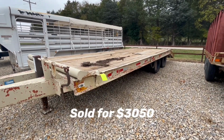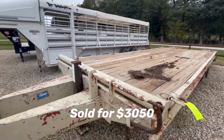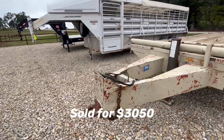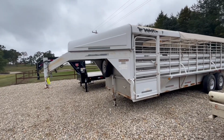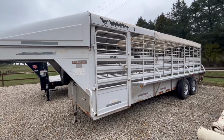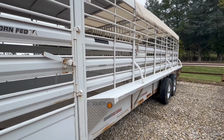I think it's a 25-footer. Good rig, electric brake trailer. Here's a trailer, kind of unusual deal. We had a man bring that in. He moved here from Nevada just recently. So this trailer's been living in Nevada its whole life.